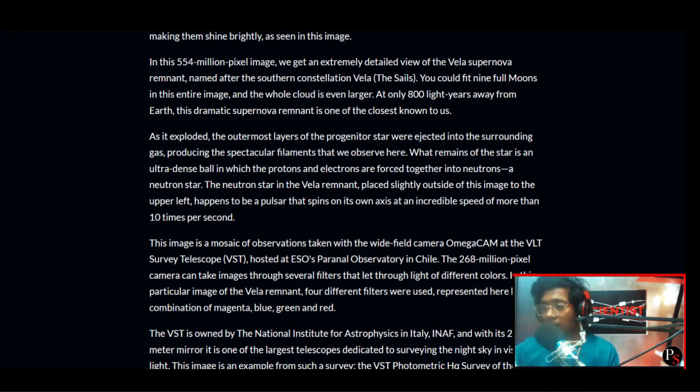What remains of the star is an ultra-dense ball in which the protons and electrons are pushed together into neutrons, a neutron star. The neutron star in the Vela remnant, placed slightly outside of the image to the upper left, happens to be a pulsar that spins on its own axis at an incredible speed of more than 10 times per second.